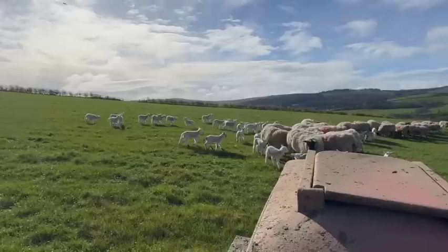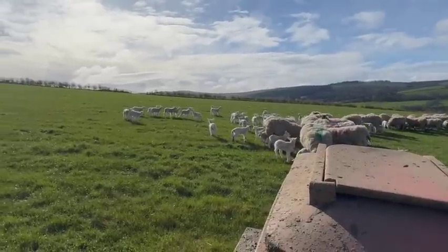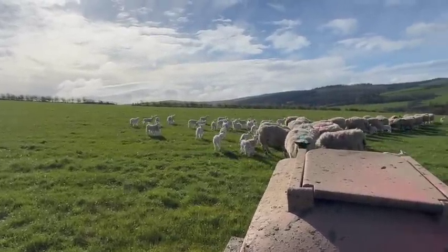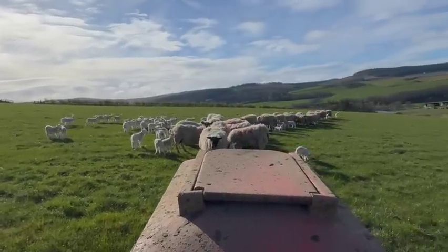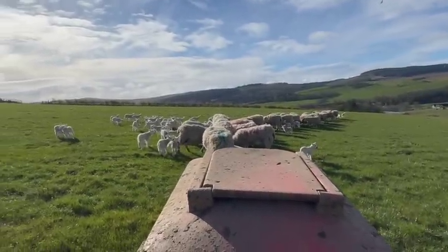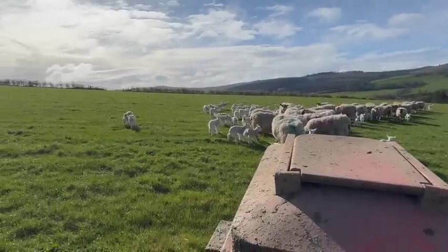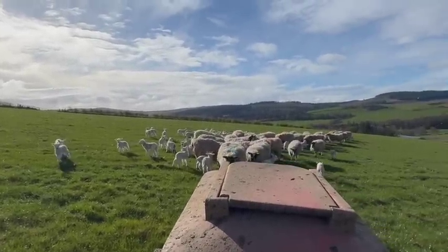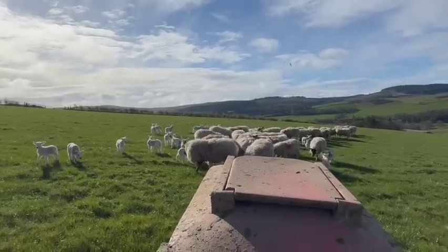It's good. It's a good sight. It means you've been doing something right. The lammies are happy. Ewes are all enjoying their wee sweeties. Lammies will have a play about. Long may this continue.